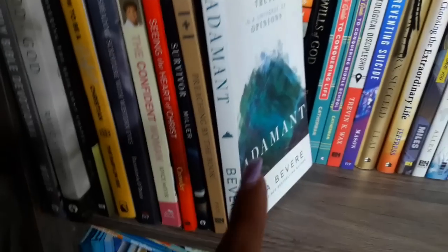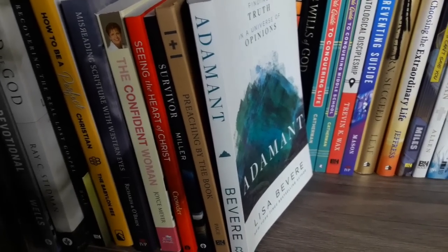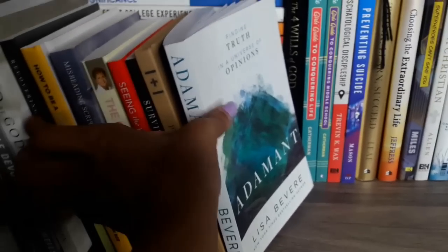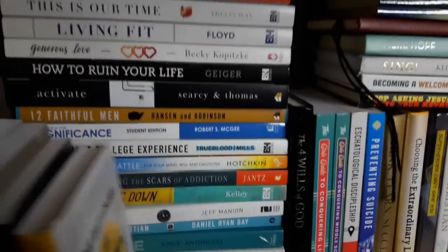I just have this one here because we just finished this book for book club for Daughters of Increase. So yeah, I just have it sitting there because I didn't put it back on the shelf properly. But let me move these out of the way because I do have books behind that.